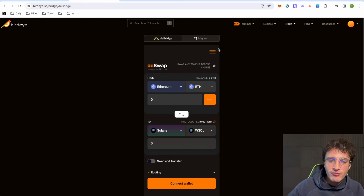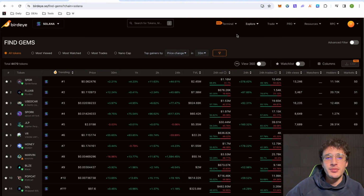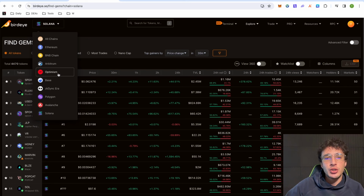Now, I'd recommend doing as many transactions as you can using the bridges and as many transactions as you can using the limit order. Now, personally, I would say just gather up as much transactional volume as possible, make as many transactions as you possibly can. If you can, try and use the Ethereum networks as well, such as Ethereum, Avalanche, Arbitrum, whatever network is compatible with Birdeye. Try and use that if you're trying to get the highest odds of the airdrop.